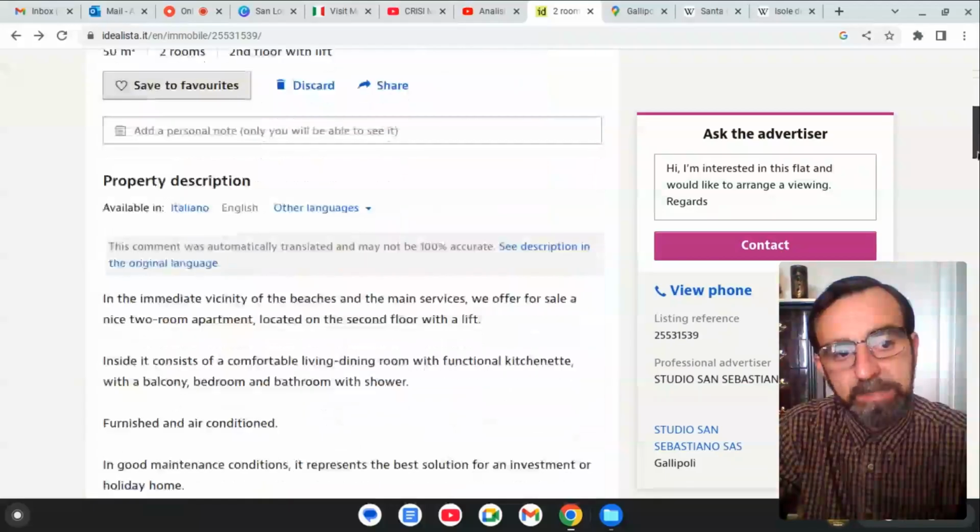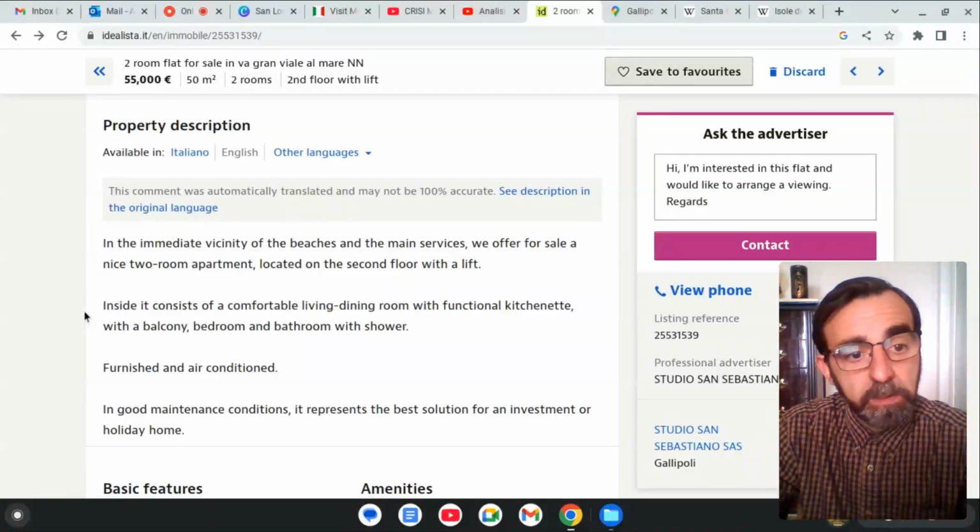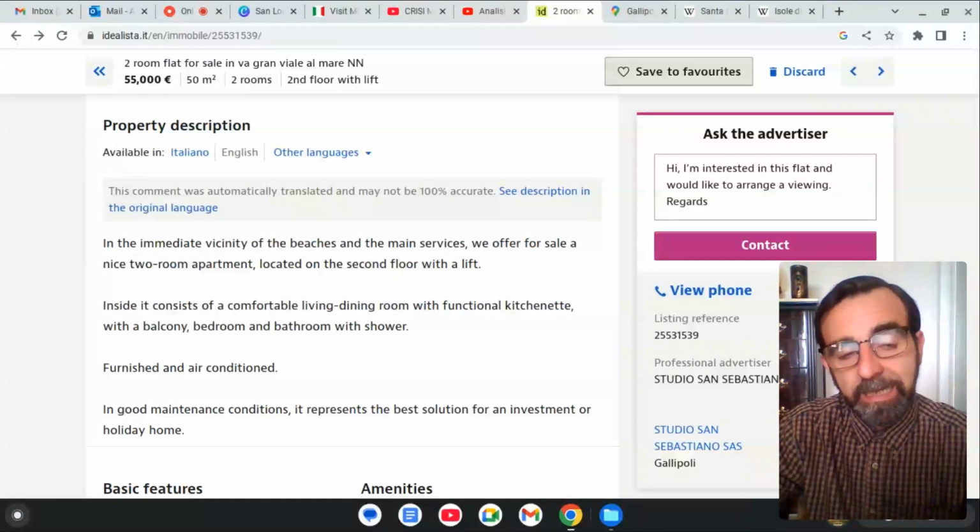So let me see. In the immediate vicinity of the beaches and the main services, we offer for sale a nice two-room apartment located on the second floor with a lift. Inside, it consists of a comfortable living dining room with functional kitchenette, with a balcony, bedroom, and a bathroom with shower. So perfect, furnished, and air conditioned. So I'd say for me, this would be the perfect investment.